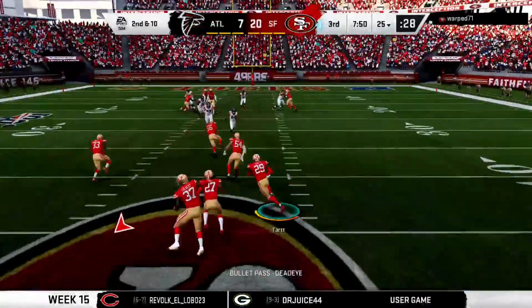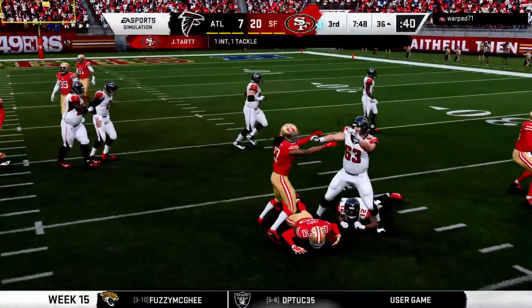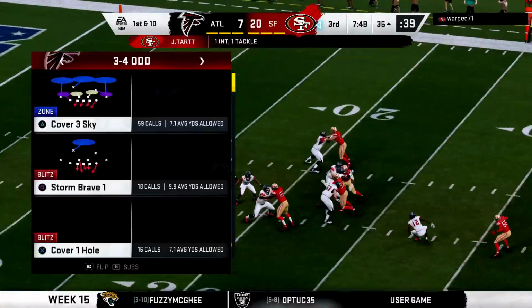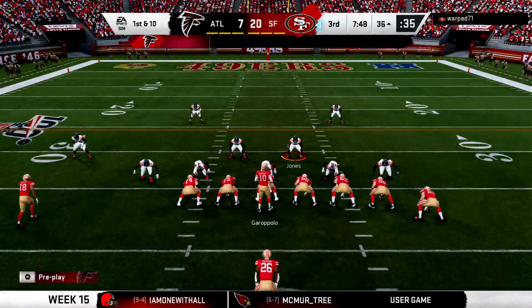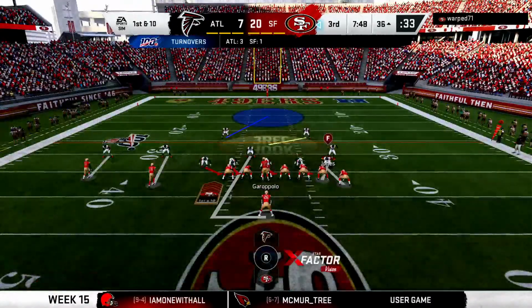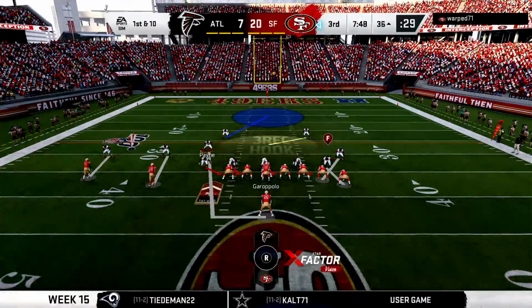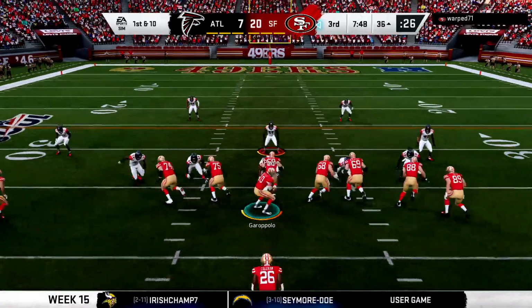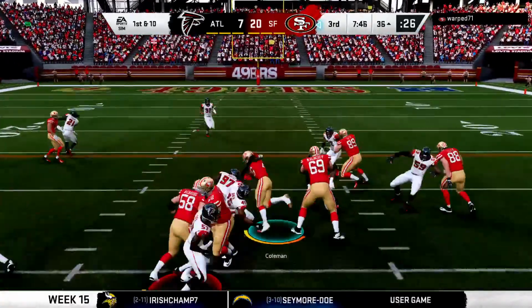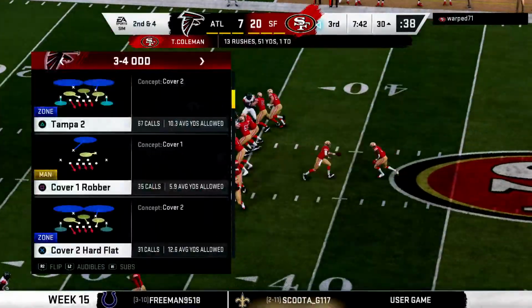And he's going to be intercepted a 3rd time. Picked off by the safety, Jarquiski Tart. And he's able to take this one back to the 36-yard line. Here we go. So from the 36 now, 1st and 10. The Niners take over 1st and 10 at the 36-yard line. Garoppolo going to hand this one to Coleman. He'll be brought down on the 30-yard line after a gain of 6.